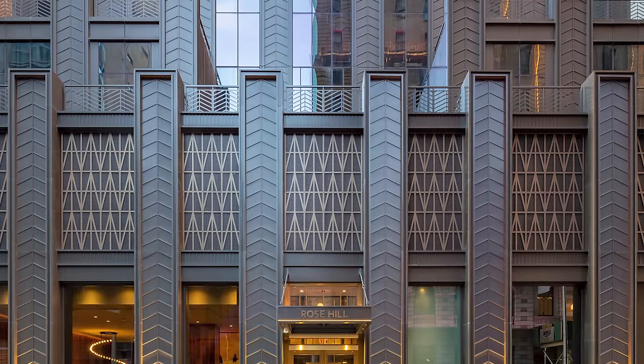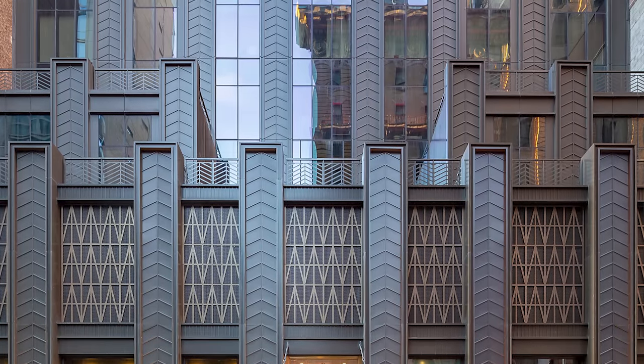Finally, craft is showcased with materials, patterns, and other forms of handmade ornament. Chevrons, for example, both point up and down and create texture and relief on the facade. And if you want that added flair, just add a little bit of gold.